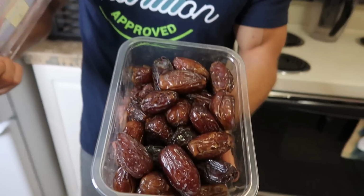So dates are another one I always keep around. And these are amazing for sweetening up sauces, putting in your smoothie bowls. Chopped up dates are amazing on a salad. If you guys have never tried that, try it. And thank me in the comments below. Super dense source of calories, so if you're on the run, put a little bit of almond or nut butter or something in there, a couple hundred calories really easily there.